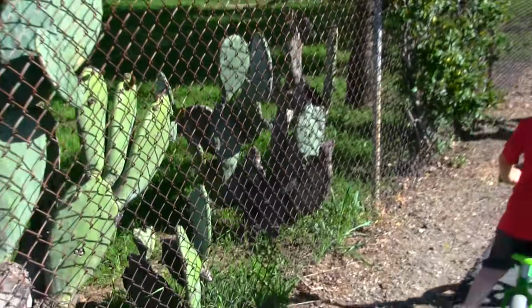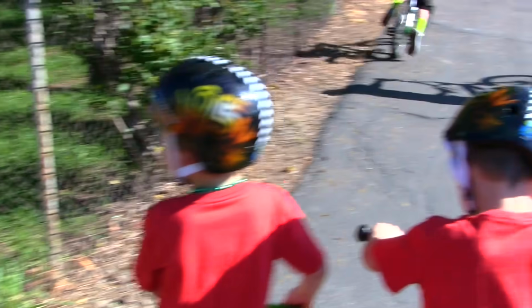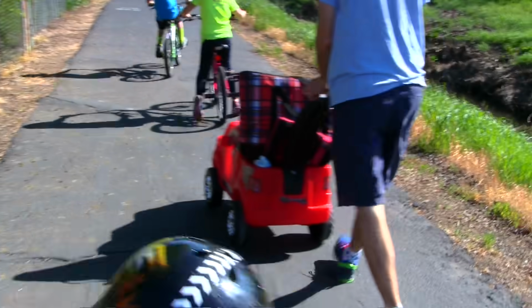Oh, you guys see cactuses? You gotta be careful. They can have sharp thorns on them.